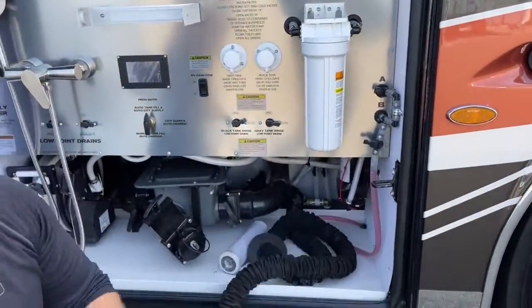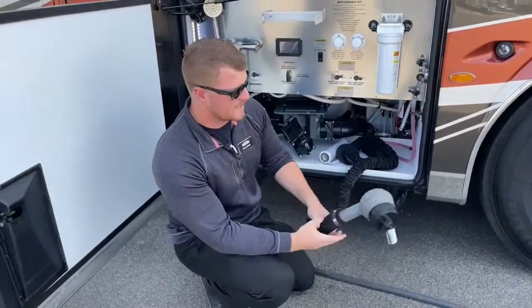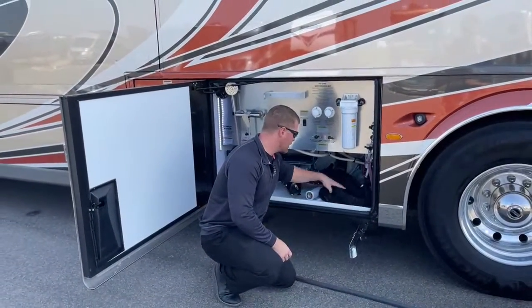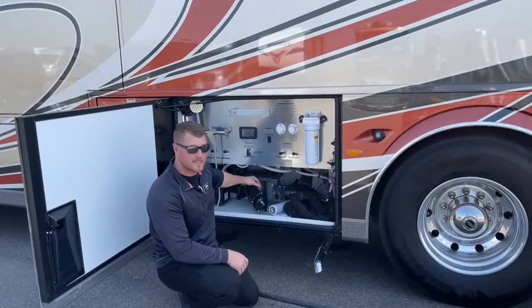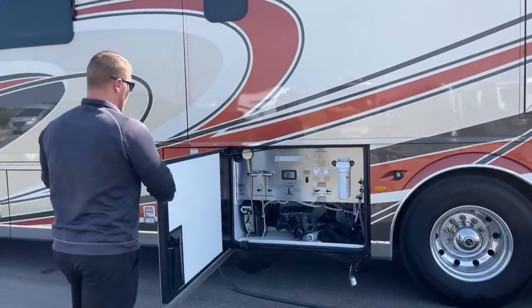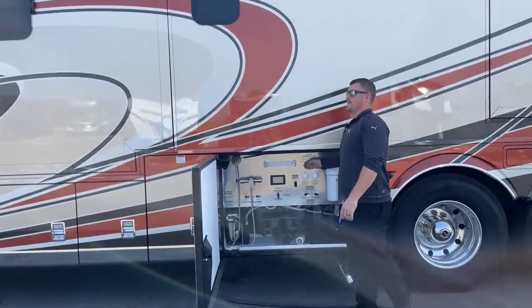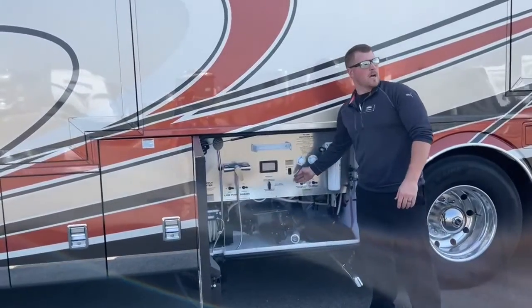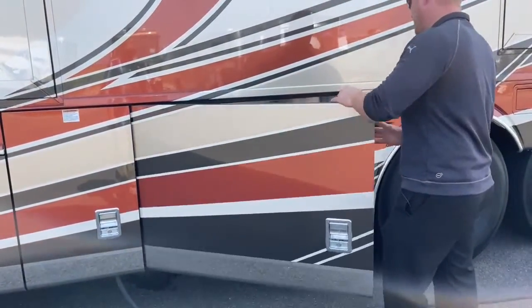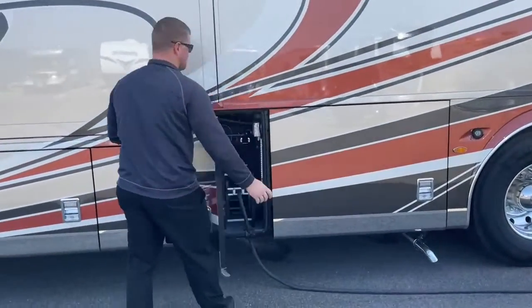Now this coach is equipped with a macerator. So instead of having just a standard gravity dump, you just take this, turn that switch on, it'll pump out your gray and black tank. Now people get a little nervous with that. You do always have a backup system. That's going to be just your standard gravity dumps right there in that bay. One thing I do want to point out about this panel, all of this lettering is etched on. It's not stickers. You don't have to worry about it falling off or cracking or disappearing on you over time.